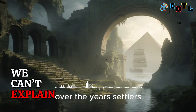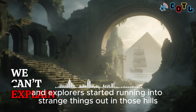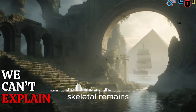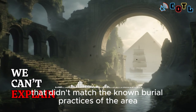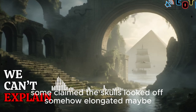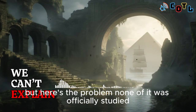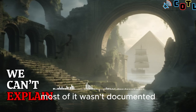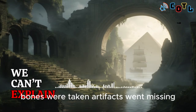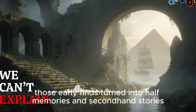Over the years, settlers, hunters, and explorers started running into strange things out in those hills. Stone-lined tombs, unusual rock formations, skeletal remains that didn't match the known burial practices of the area. Some said the bones were taller than average. Some claimed the skulls looked off, somehow elongated maybe. But here's the problem. None of it was officially studied. Most of it wasn't documented. Bones were taken. Artifacts went missing. And as time passed, those early finds turned into half-memories and second-hand stories.